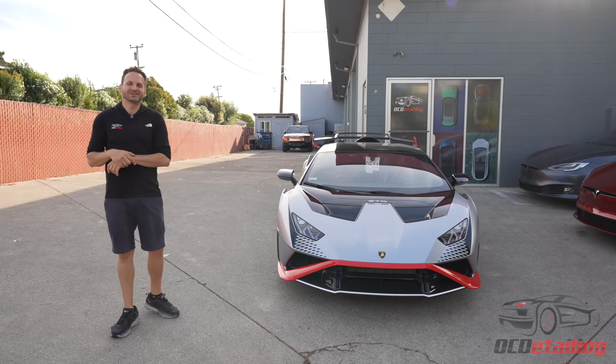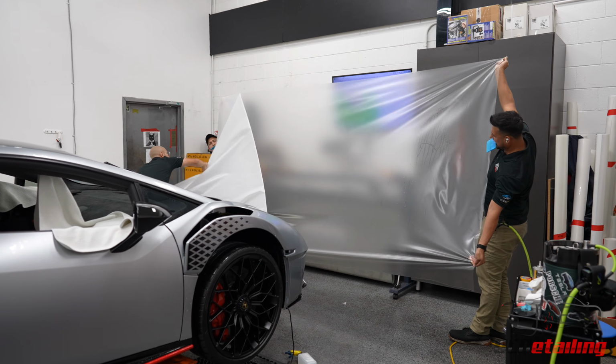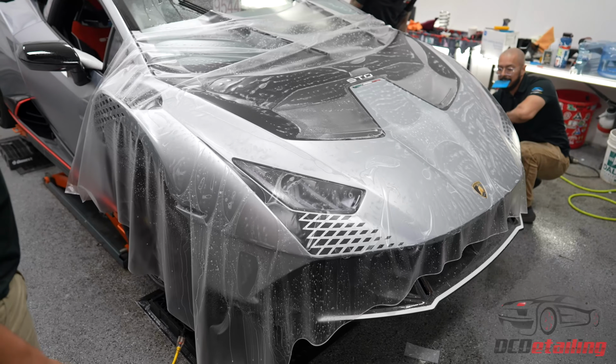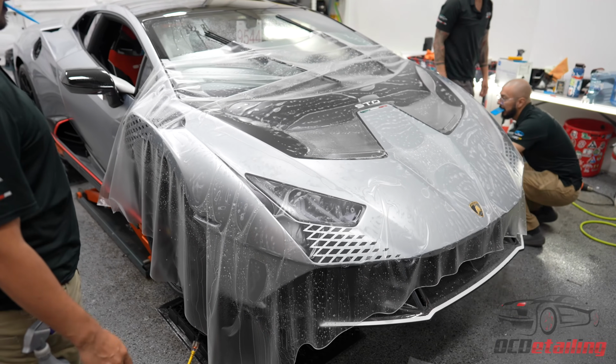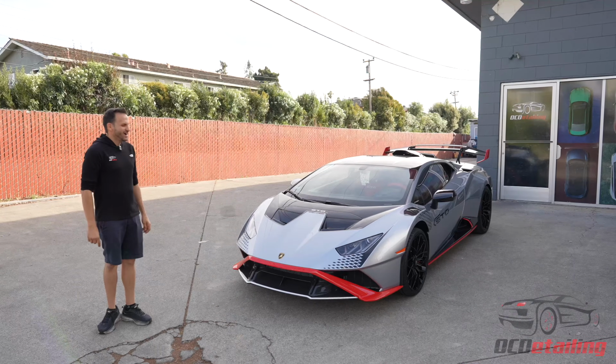We're gonna do a 100% custom matte PPF install. We're gonna wrap all the silver stuff on this car in matte, including doing the hood in one piece and the quarter panels in one piece with no relief cuts. And then all the gloss stuff on the car is actually gonna stay gloss. Now let's get it going.